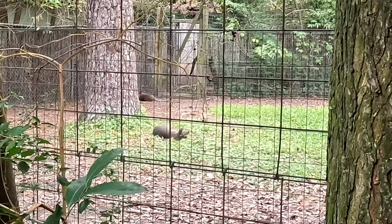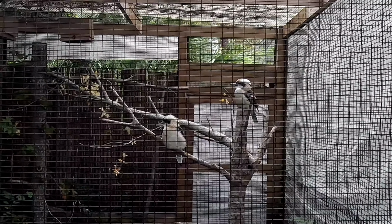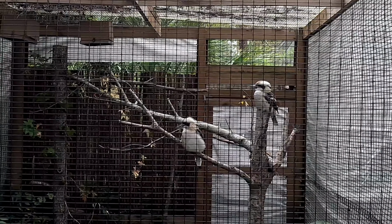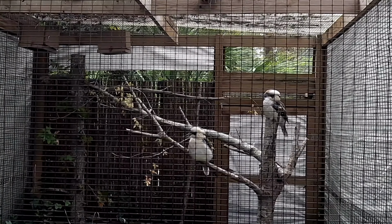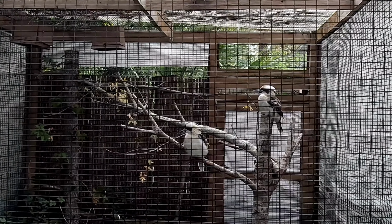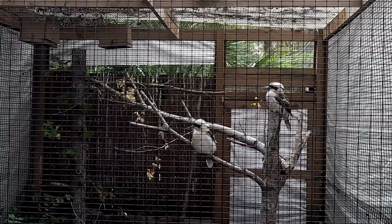Alright, let's see if there's anything left. I think this is about done. Here we got kookaburras. So, they're just hanging out there. Very cute bird. Very fluffy looking bird. Look like they'd be pettable. Are you guys pettable?